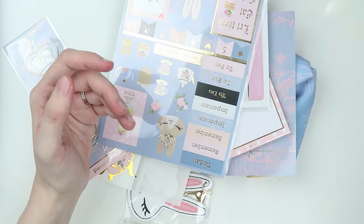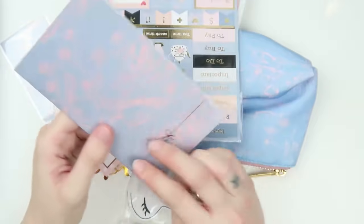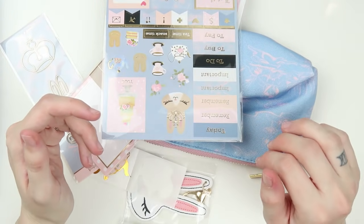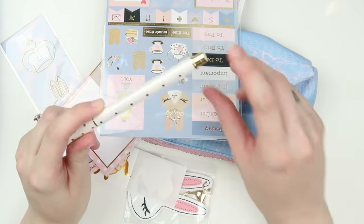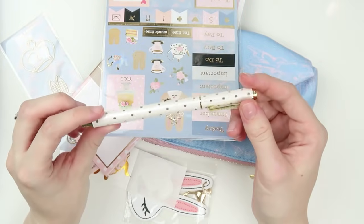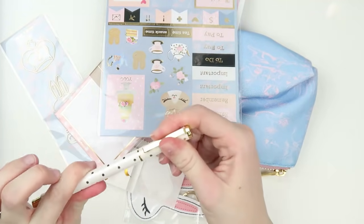So there's that. Then you get the foiled pocket TN inserts, which I'm not going to open. These are like vacuum sealed now. They didn't used to be, but I just don't personally care for these anymore, so a giveaway pile. You get the polka dot pen, which I do really like these pens. I think they're really cute. I don't use them to write with, but I do use them as decoration pieces. It's a kind of glossy white with gold polka dots, and I like how it says Simply Gilded right here. That's what it looks like.